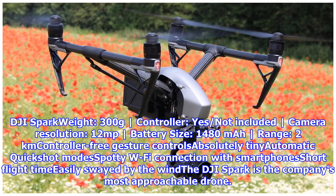Battery size, 1480 mAh. Range, 2 km. Controller free gesture controls. Absolutely tiny. Automatic quickshot mode. Spot Wi-Fi connection with smartphones. Short flight time, easily swayed by the wind.